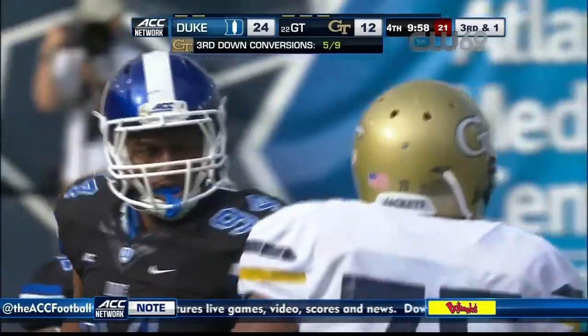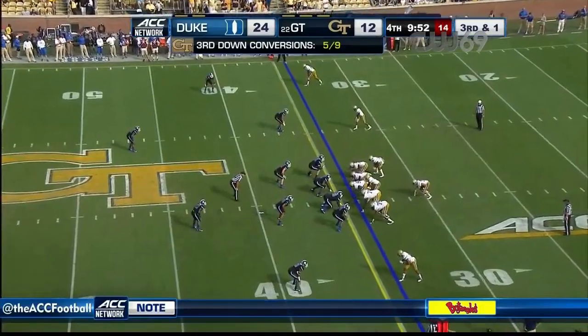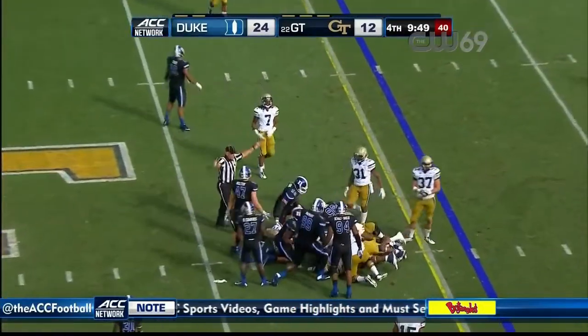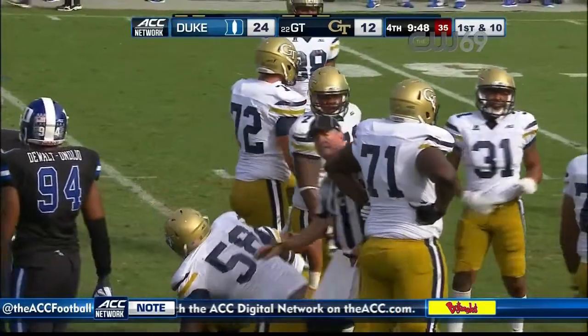And now the clock is the enemy of Georgia Tech. Normally they love to milk the clock. Now they've got to conserve every moment. If I'm on defense, I'm looking for Lasky. Instead they get Thomas. There's the play you were asking for. Absolutely. I just never understand why they go away from the first down marker.